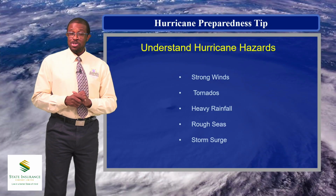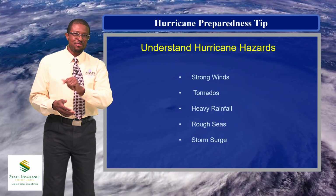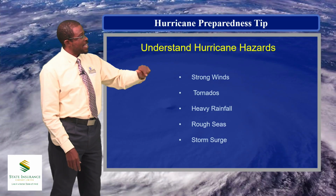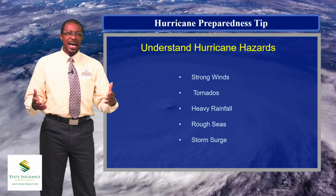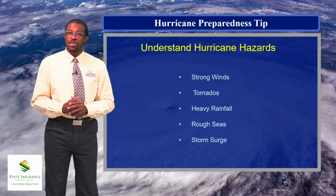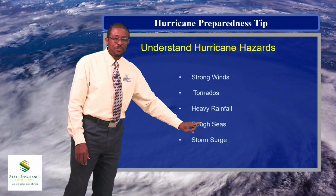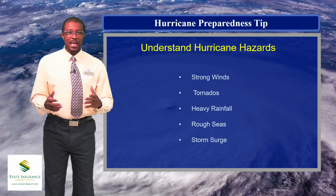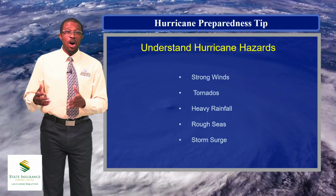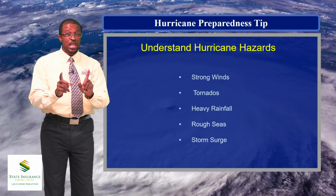The last time I was with you, I spoke to you about some hurricane tips. If I may, let's recap a few of them. We're looking at the first hurricane tip, understanding those hazards. What are those hazards that do come along with hurricanes? Strong winds, tornadoes, heavy rainfall, rough seas, and storm surge. But there is an interplay between those hazards and our weakness to those hazards. We call that your vulnerability.